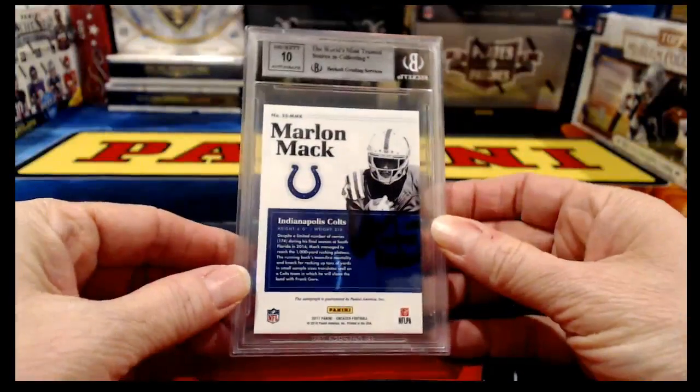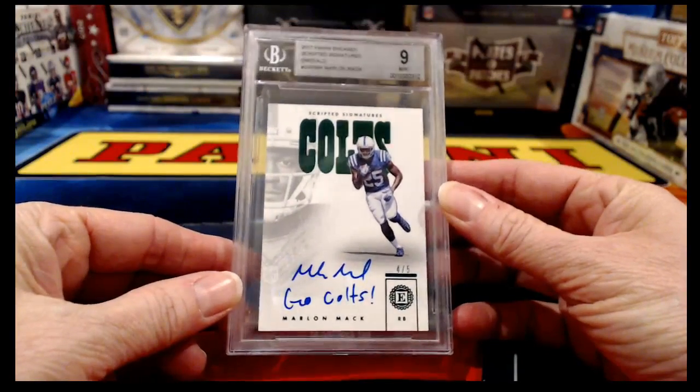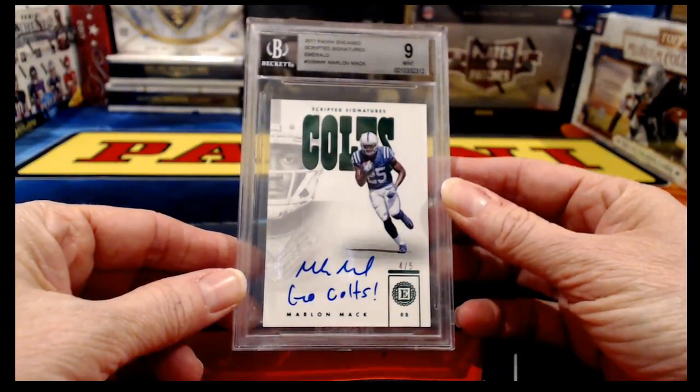Marlon Mack for the Colts, autographed to 10, card graded to 9, and it is numbered to 5. That's awesome. 4 of 5 with the nice little inscription on there as well. Go Colts.